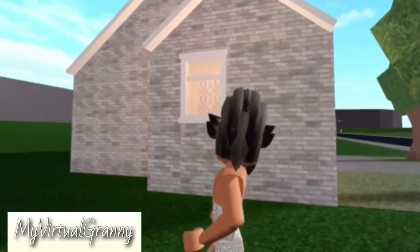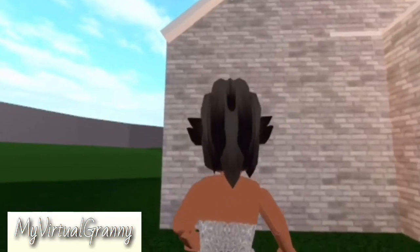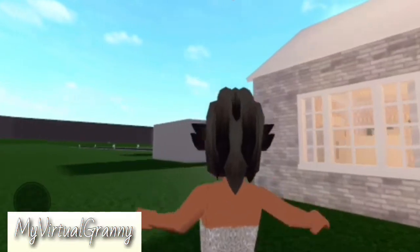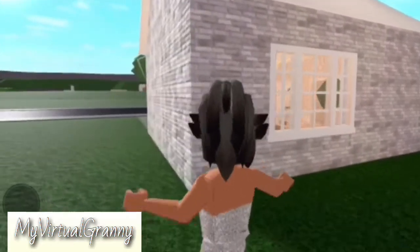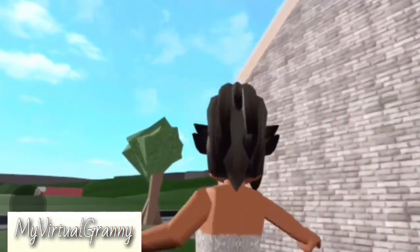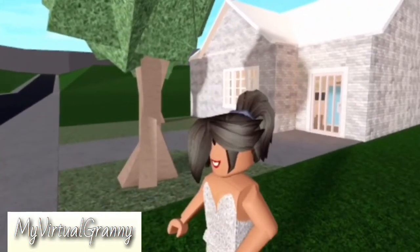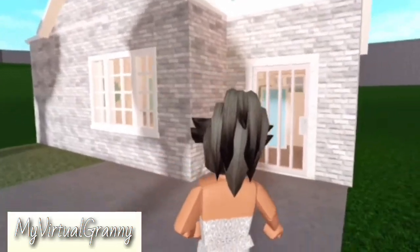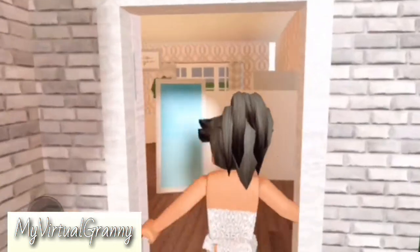Very nice. I really like the sides and the bricks in this build. You did a very good job in 10 minutes. Wow. Okay. Interesting. And really love the roof here. This is nice. Okay. Now let's go inside. I like the trees and the doors he put here. Very good.